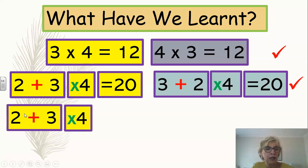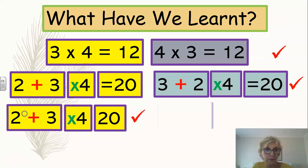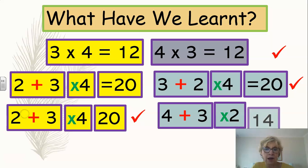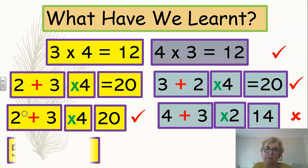Then we learned that 2 plus 3 times 4 is 20. But we also learned that if we do 4 plus 3 times 2, and we have now changed those numbers around, we don't get the same answer. So what did we swap there, guys? We swapped the 2 and the 4. We took the 4 from the multiplier box and put it in the add box, and we took the 2 from the add box and put it in the multiply box, and it did not give us the same number.